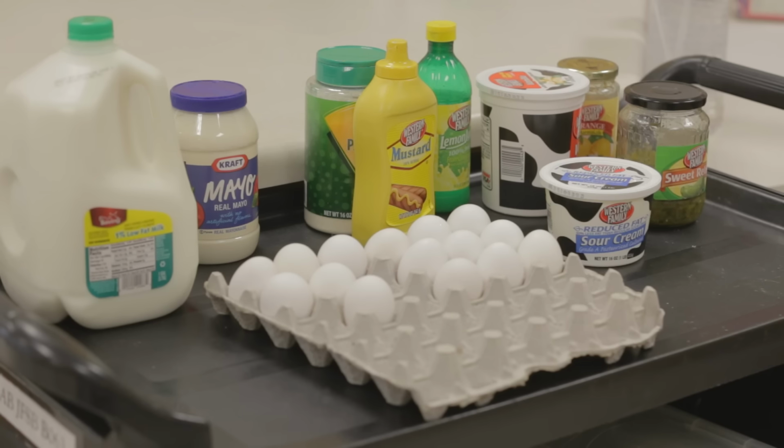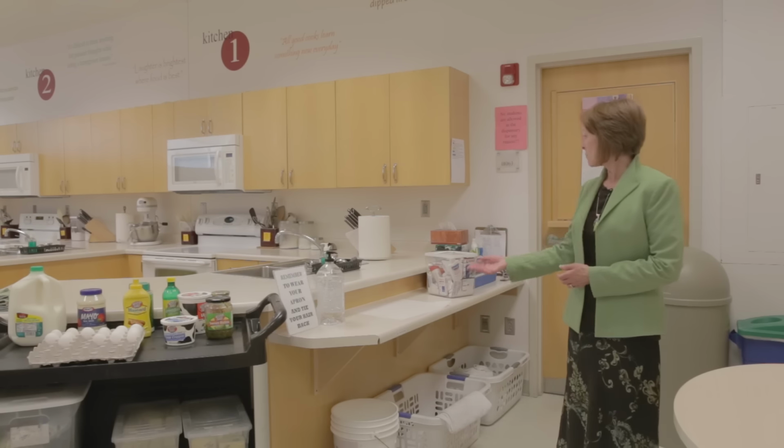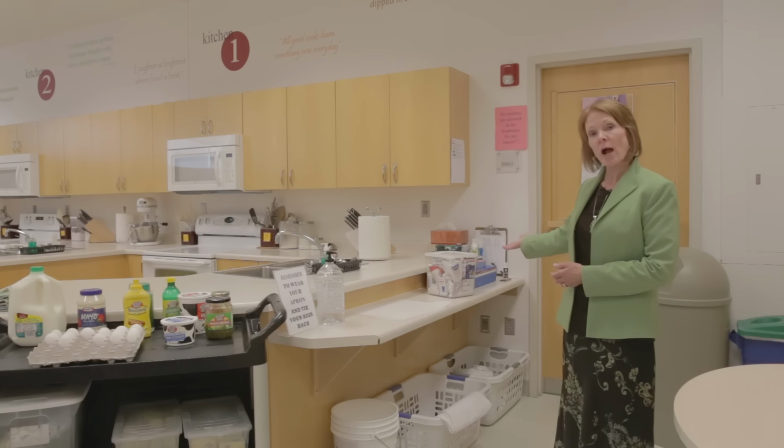supplies that they need. This counter right here, when you first walk in, this is where you'll turn in assignments if they are due. And behind that, you will find plastic wrap, aluminum foil, and wax paper.